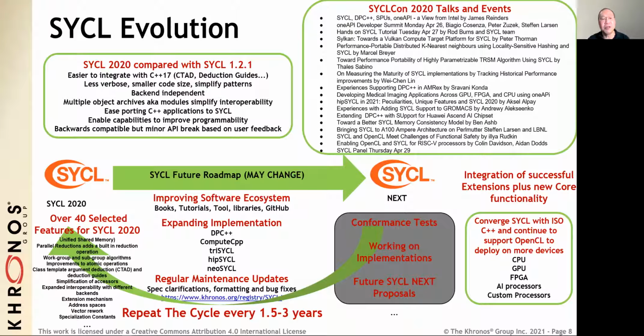The main diagram with the arrow basically illustrates our philosophy of moving from SYCL 2020 to SYCL next and iterating the cycle with new releases every 1.5 to 3 years from previous to next release.